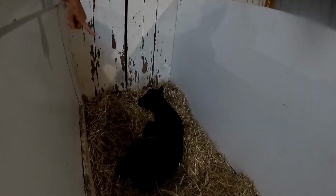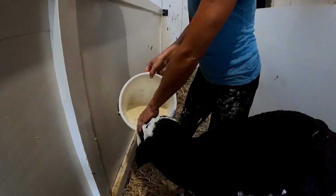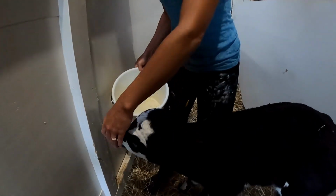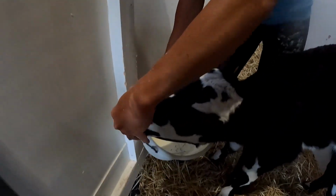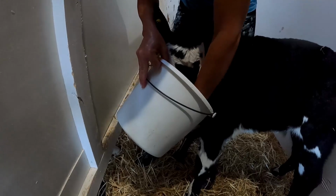He's all black, and that's how they look a lot of times when they're crossing the hair. When they are near calves, they are way more difficult to handle and to feed milk to, so this takes a pretty long time.